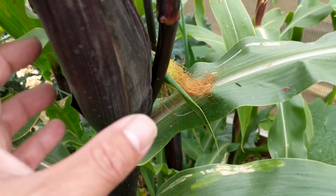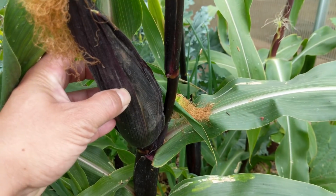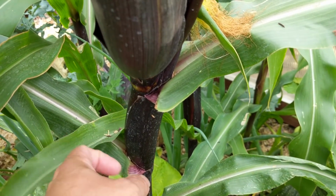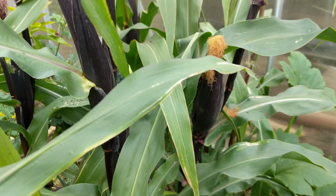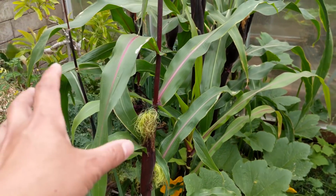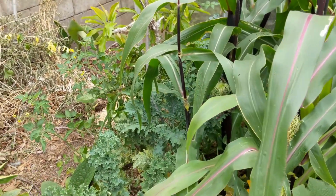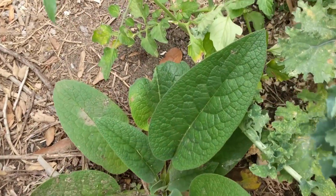Our Seneca Red Stalker corn has ears on it, and this is an Indian corn or a flint corn, grown for its dark stalks. It's a really striking plant, and the kernels are very striking as well. So looking forward to seeing how they turn out. It's going to be a while because we're going to wait until the plant completely dries before we look at the corn. In here we have, down here, some comfrey.